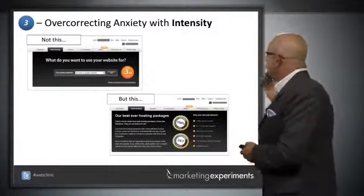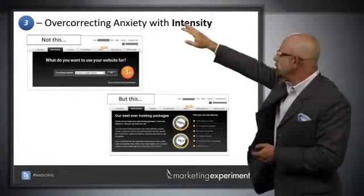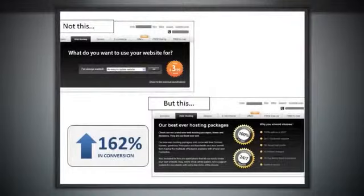Not this. This is a hosting company in the UK. You'll notice the original version, what do you want to use your website for? Horrible headline. Notice now how those gold seals are being used, and if you were to get in there and read the fine print, it's very important.